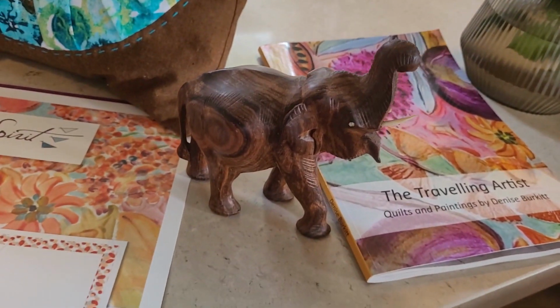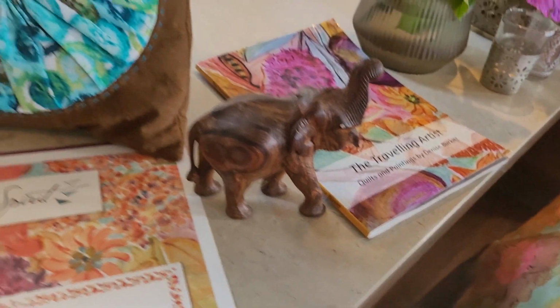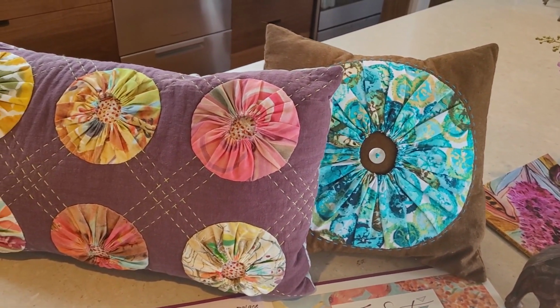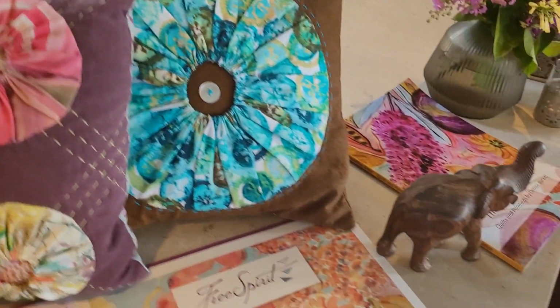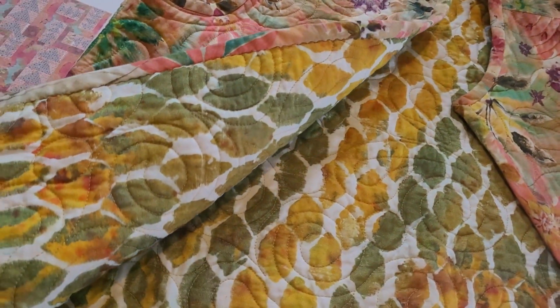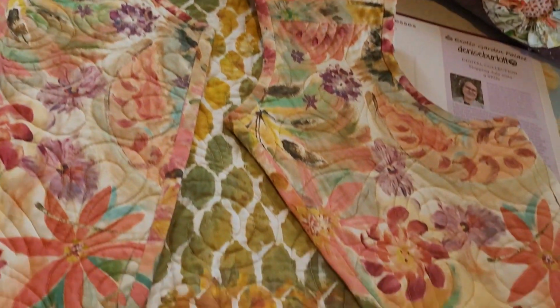This is an elephant that was brought back from India by my mother's uncle, who spent a lot of time in India, and I think that was in about the 1930s. Two cushions which have been made from this collection, which have pride and place here in my home, and a vest which is reversible that a friend made for me out of a very simple sleeveless pattern.